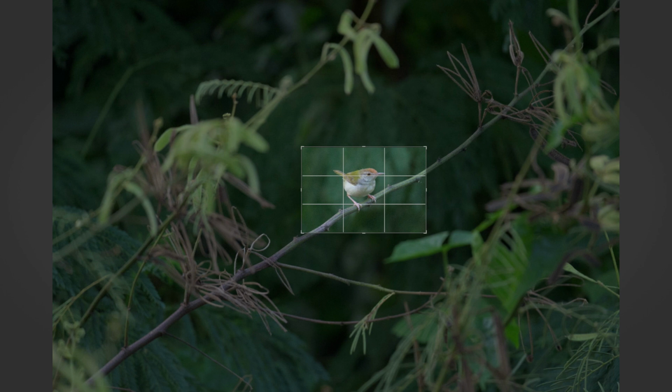24 meg full frame sensor, and I cropped it down to that size. If I had the D500 cropping it down like that, it would have been so noisy. When you crop like that, you're magnifying that noise. That 10,000 could become 20,000 because you're just highlighting that noise so much more.